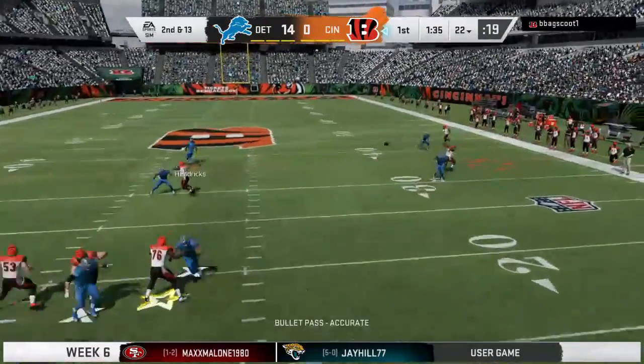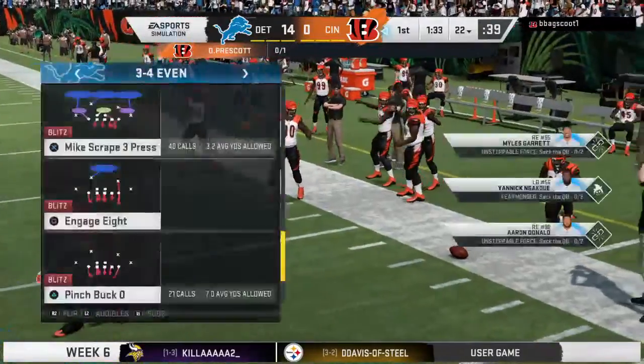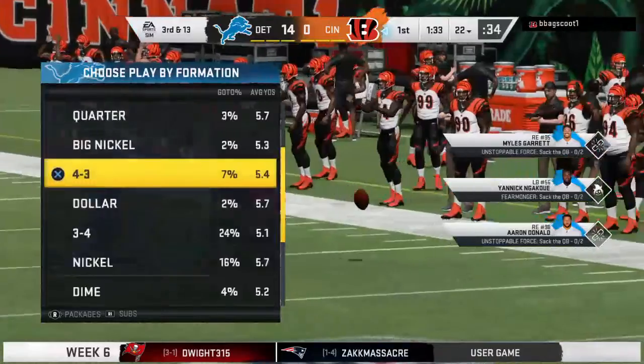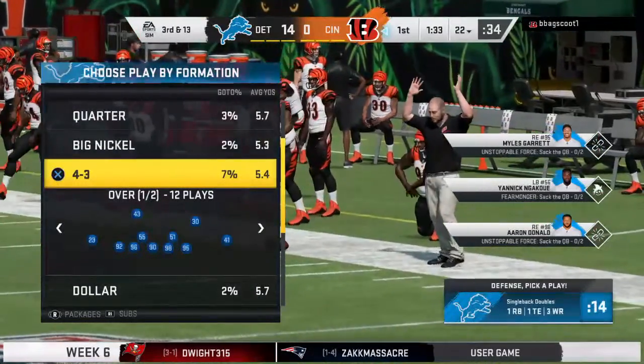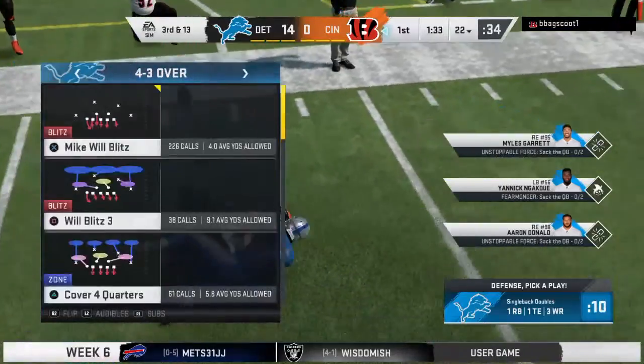Prescott from the gun. And that's going to be incomplete. A lot of contact, no call, and it's third down. So he can't hang on, and as I watch that unfold, I remembered an expression that I've heard, maybe from you, I don't know: you're going to get hit anyways, might as well hold on to the ball.